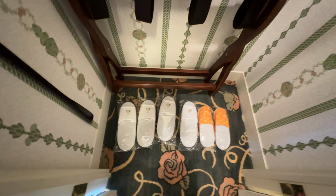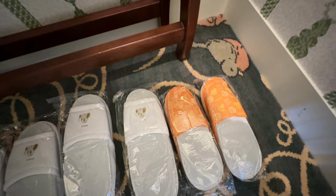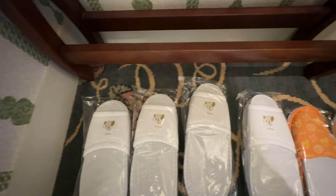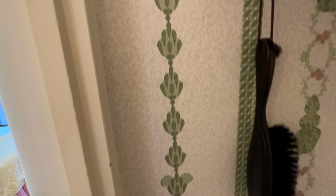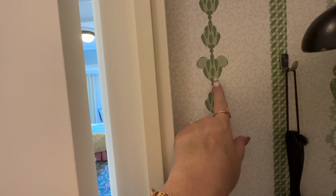And you also get Mickey slippers. And they pay a lot of attention to detail here. So you can see you even have slippers for the kids. And then you have grown-up slippers with Mickey with a hat on. And you'll also notice that there are hidden Mickeys on the wallpaper. You can see there's one right there.